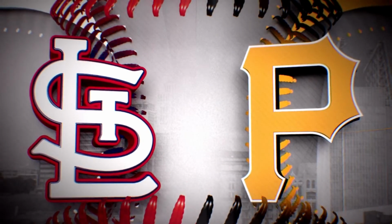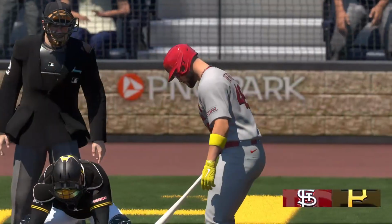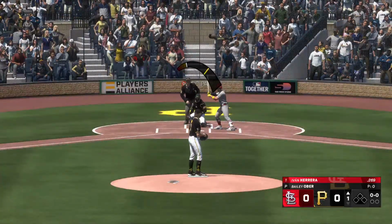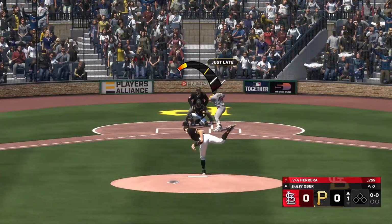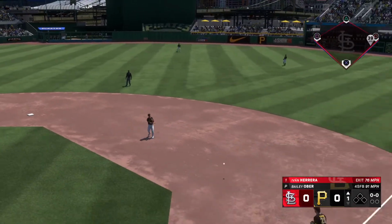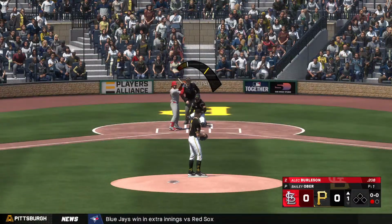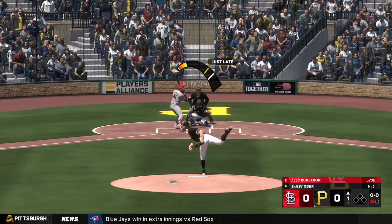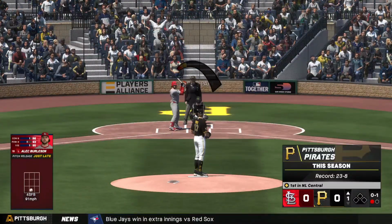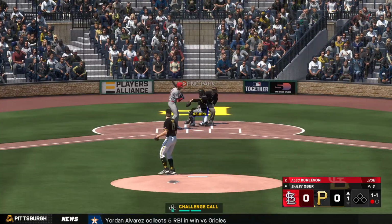Got shot. It's the same. Ready to go now. Ivan Herrera getting ready to hit. On the ground, right side. On to O'Hearn. One pitch and one out. That one's in there. That's strike one. Just getting started here in Pittsburgh. That's a ball.